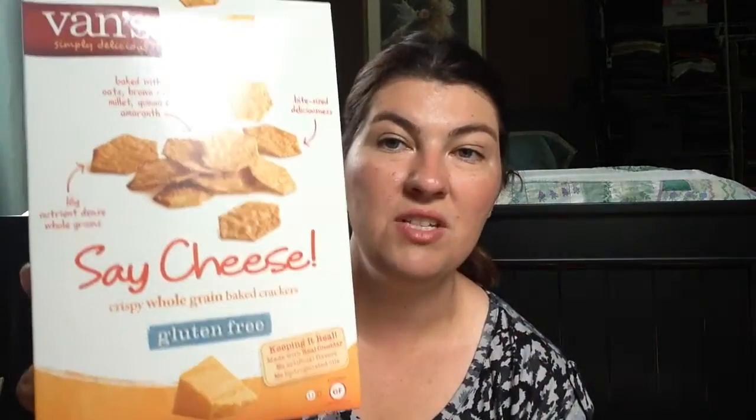These are the Vans, another certified gluten-free product. These are the Say Cheese Cheez-Its. I use these for snacking, but again, I've mentioned in previous hauls that I love these as a salad topper, and they're really great. They're baked with oats, brown rice, millet, quinoa, and amaranth. They're bite-sized, delicious. They're very crispy. Highly recommend these. I'm not sure if I mentioned, I picked up 2 boxes of those.